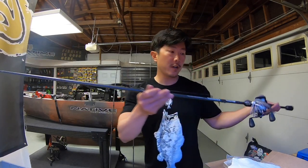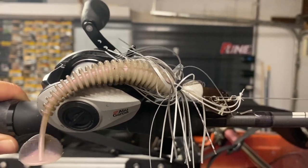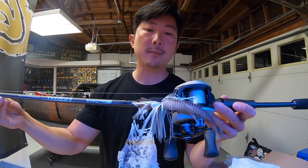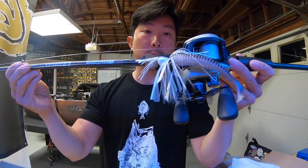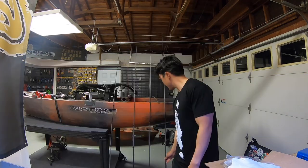Rod number 3 is a white chatterbait. White chatterbait, little paddle tail trailer. You can also put a swim jig on this or spinnerbait. Typically for numbers and just to, you know, get some bites, a white moving bait like a chatterbait has done well for me in the past. So always got to have that with us for striper on the Delta this time of year.